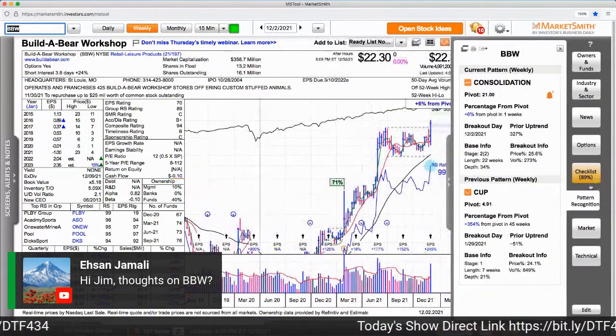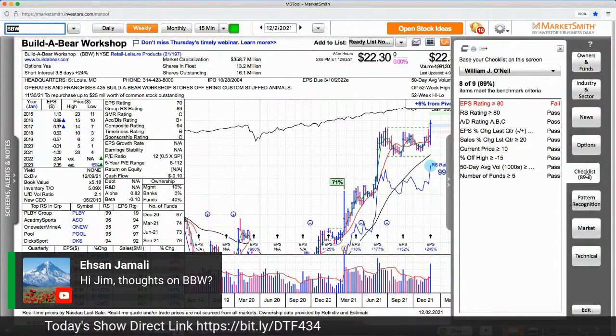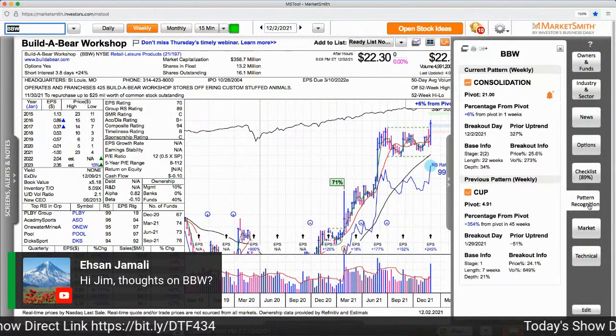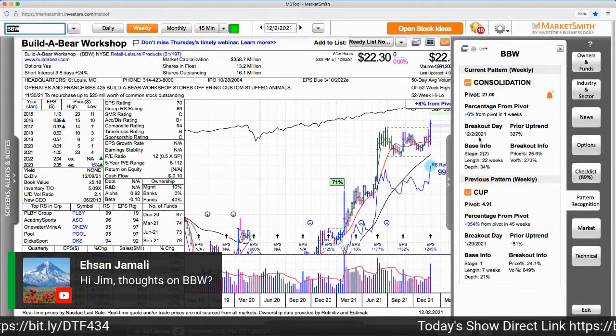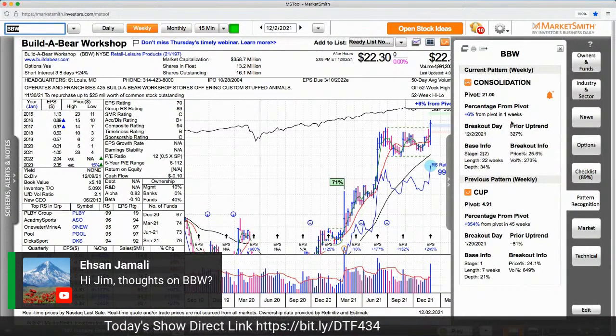Let's look at the checklist. Yeah, it's a great checklist. Look at that. It's 89%. Very, very good checklist. And on the pattern rack, it is 6% above the pivot in 1 week. Wow, that's pretty strong. So what can you do with that? Well, it's tough. You could buy it here.